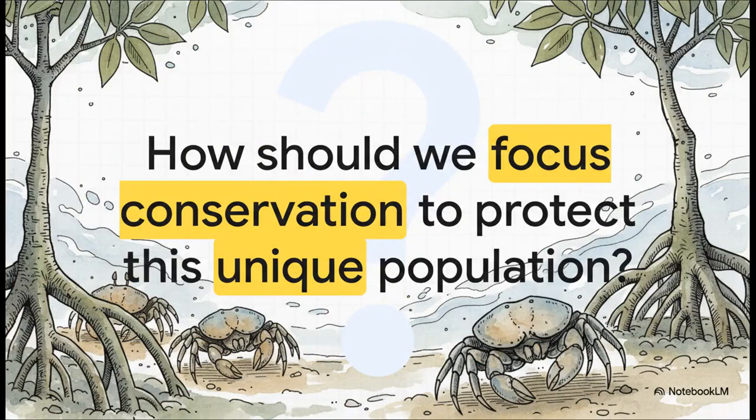So I'll leave you with this final thought to guide our next steps. Now that we know the MMP is fundamentally a specialist's habitat, how should we focus our conservation priorities to give the best possible protection to its unique and very important population?